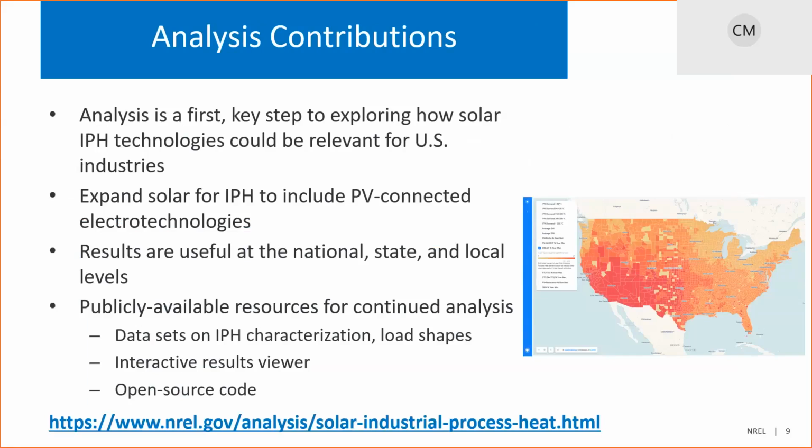So why is this a study of note? Well, it's a key, albeit first step in exploring how solar IPH technologies could be relevant for U.S. industries. We expand the idea of solar for IPH to include PV-connected electro technologies. And because we are performing analysis at the county level, our results can be aggregated and used at the national, state, and local levels as well. And this is really just a first step in understanding a very complicated issue.